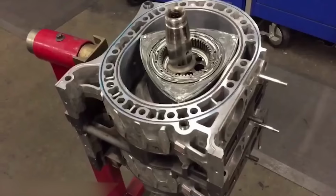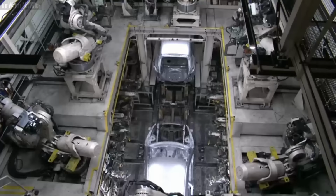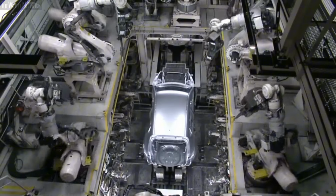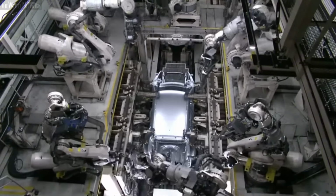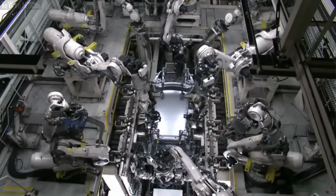But as exciting as this is, Mazda isn't putting all its eggs in one basket. The firm has a much bigger plan in motion. Recent reports show that Mazda has 2 prototypes undergoing testing, and the second version of the new rotary engine delivers power directly to the wheels.